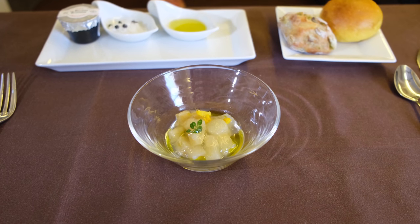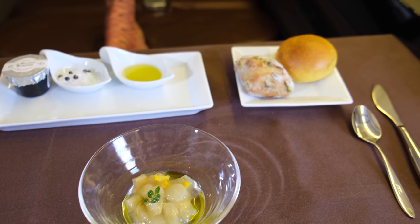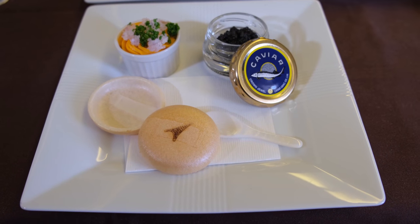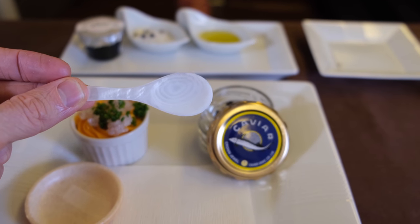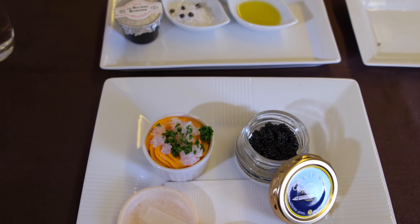Next up was the amuse-bouche, which was tartar of pen shell, scallop, bamboo shoots, and white asparagus in bonito broth vinegar jelly. After that was caviar, which was served with this pearl spoon. Now I read on the internet somewhere that it's best to avoid using a metal spoon as it oxidizes the caviar, or something like that, which is some fun trivia.